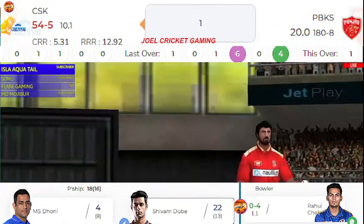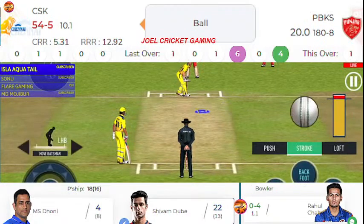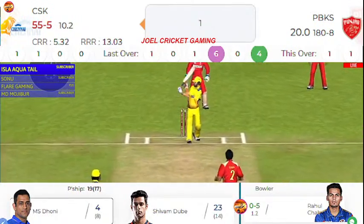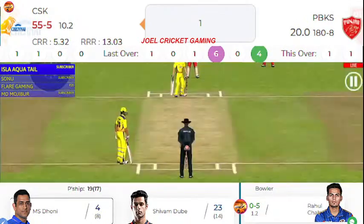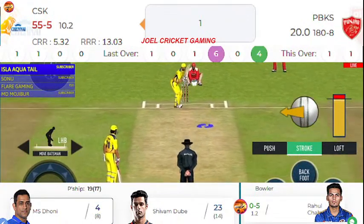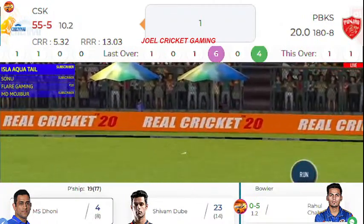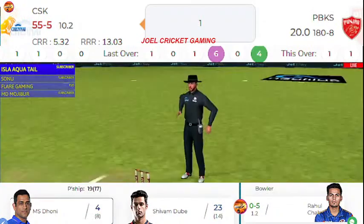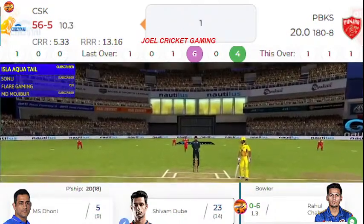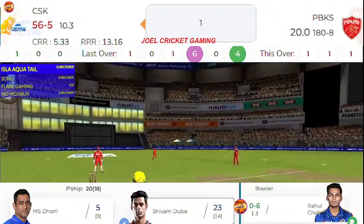That is excellent running between the wickets. Here is a fielder at deep extra cover. Poor shot from the batsman. He should look to get his eye in before trying something extravagant. Bit of luck. Edged away and full. Clearly, no timing on that one.